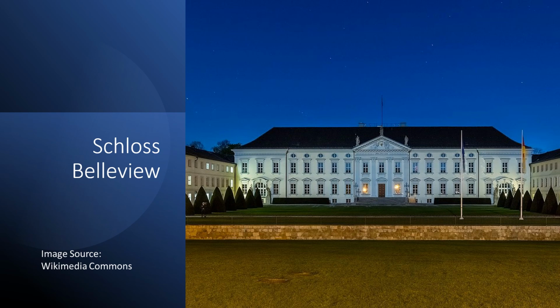Berlin city lore tells us that toward the end of World War II, the local citizens buried some of the still surviving statues and decorations from Tiergarten in the grounds you see here.